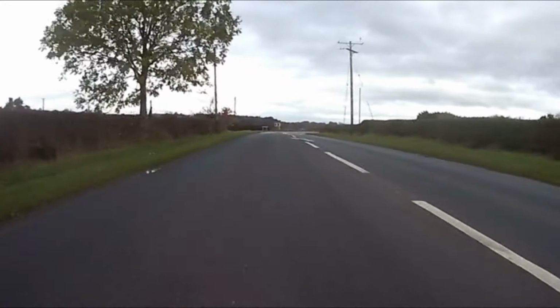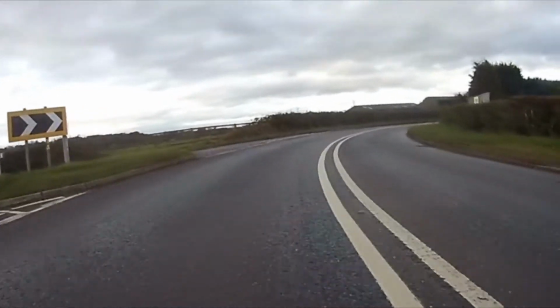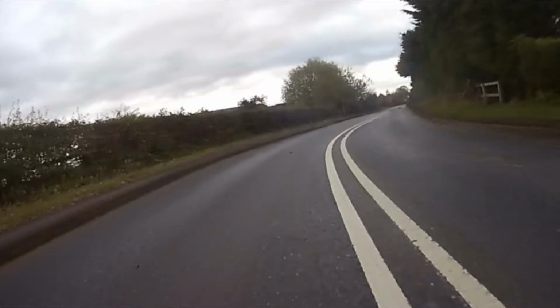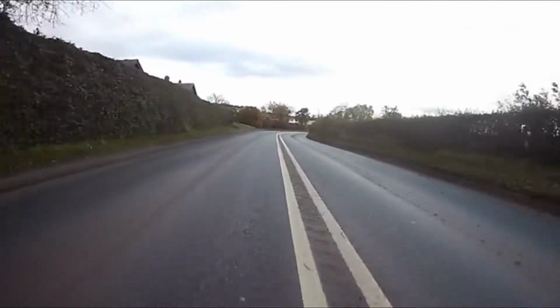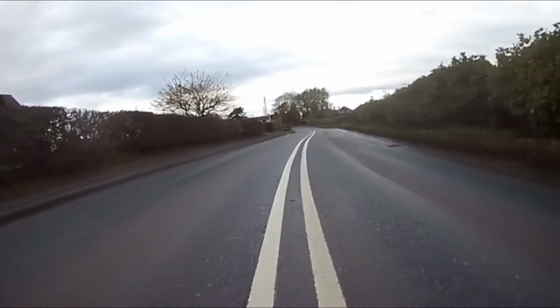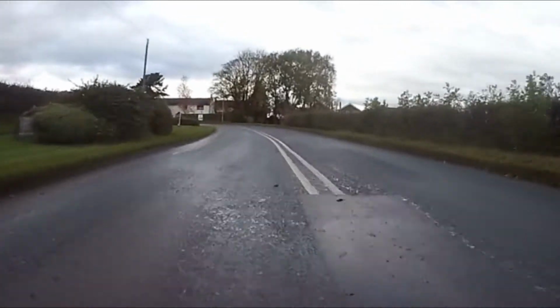I've upgraded my sat-nav as well. I think I've already said it's the TomTom Rider 550. It's okay, I'm happy with it. Not happy with the fitment to the bike, with it breaking when I was in Romania and then breaking again when we did the campsite last time.